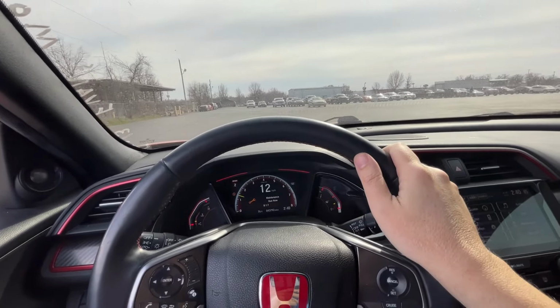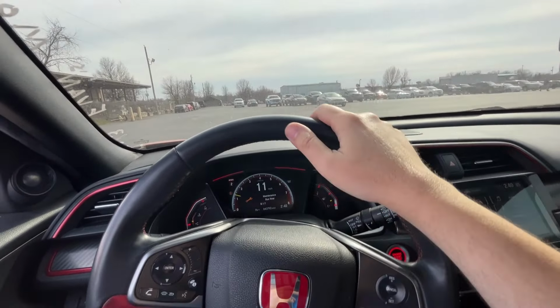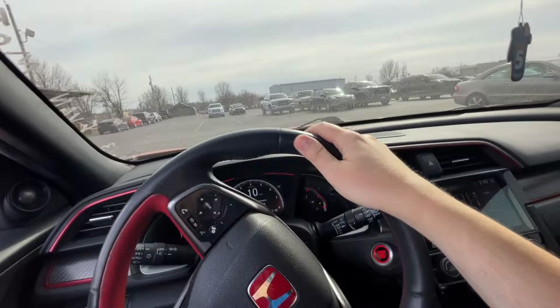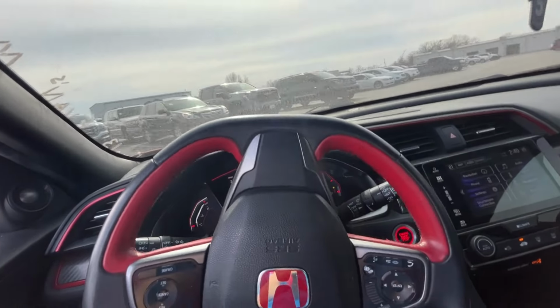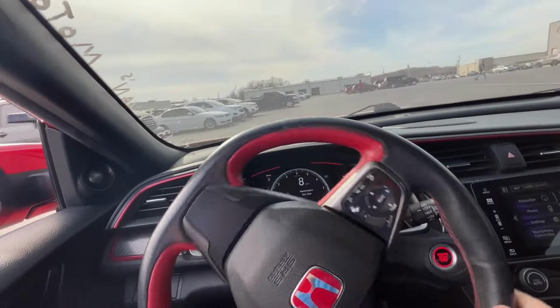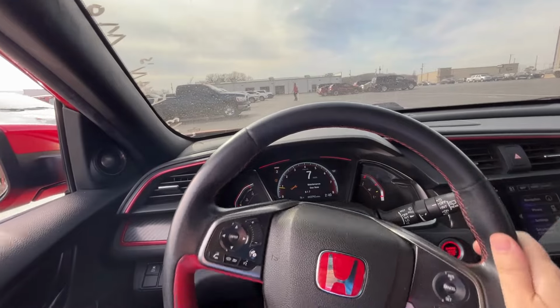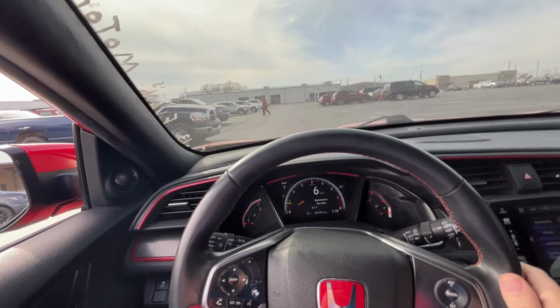All right, we're gonna go ahead and see if we can't figure out where we got this thing. Looks like B130, so gotta be careful going through here. I don't want to smack anybody. We're gonna go ahead and put it in second. Let's see.